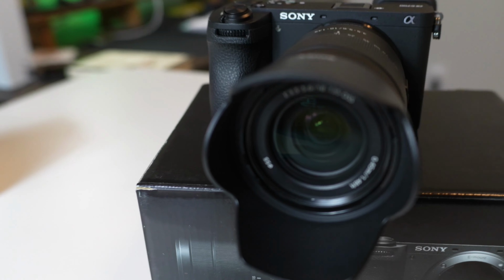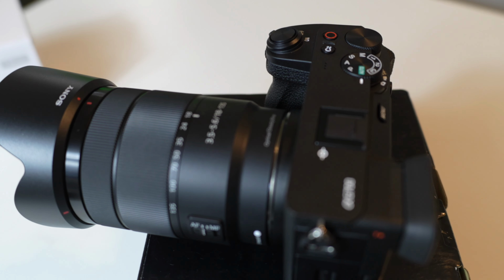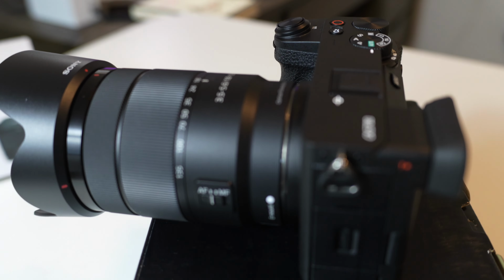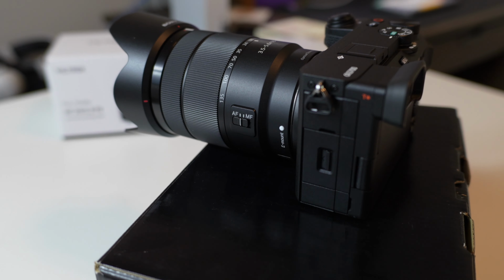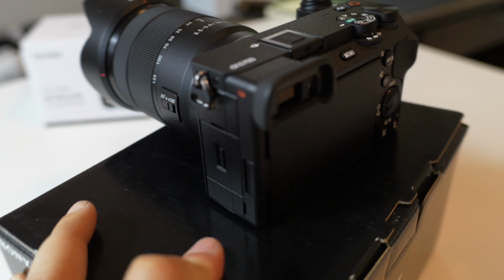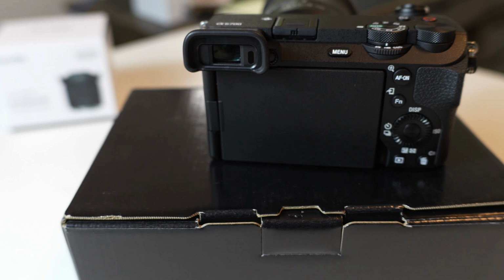I do like the idea of getting some more ISO and capturing my darker, not perfect light situations better. And the A7C II looks like it did that by a little bit. It honestly doesn't outweigh the price and the ergonomics. It doesn't outweigh the fact that this camera here does everything the A7C II full frame does, except maybe a little less low light capability.